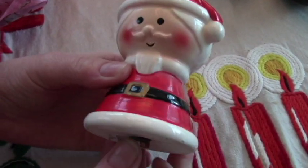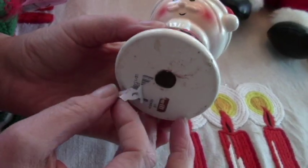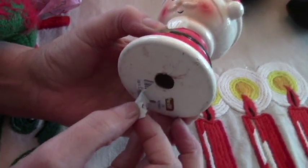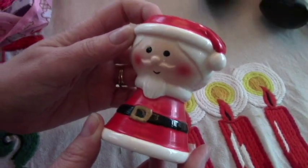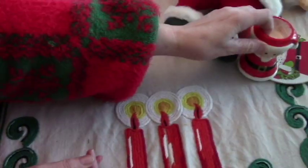I don't know how old he is. It looks like something from Japan. Yeah, it doesn't say anything under there. I think he was $1.99. He put a tea light in there. He's cute. Yes, I like him.